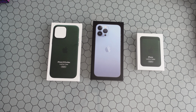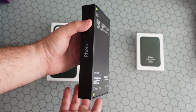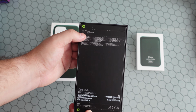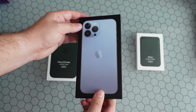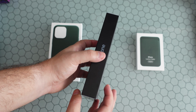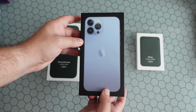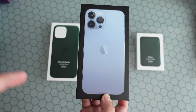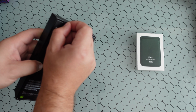Alright, here we go. So as you can see, here is that iPhone 13 Pro Max in that new Sierra Blue color. A lot of people have been saying that it looks somewhat gray or silverish in the right lighting, not so much blue, but when that light hits it right, it looks amazing. So let's go ahead and unbox this and take a look.